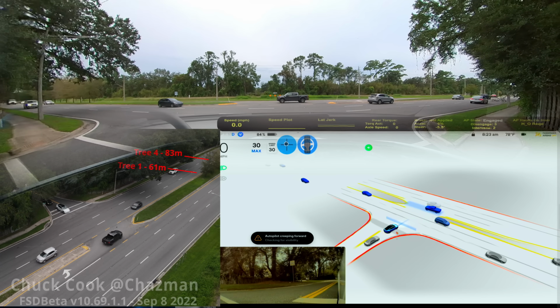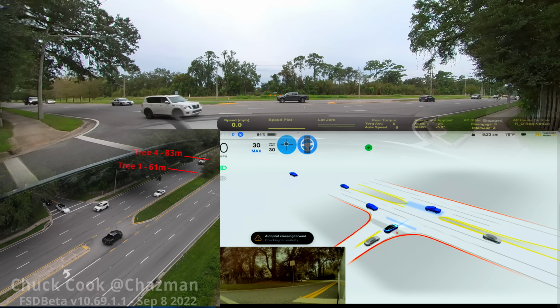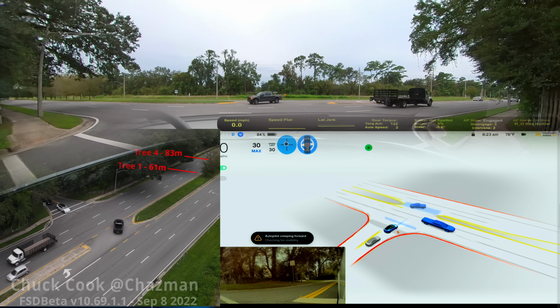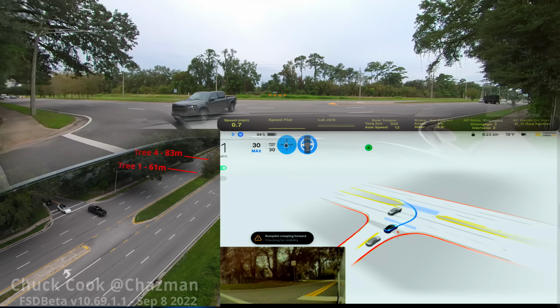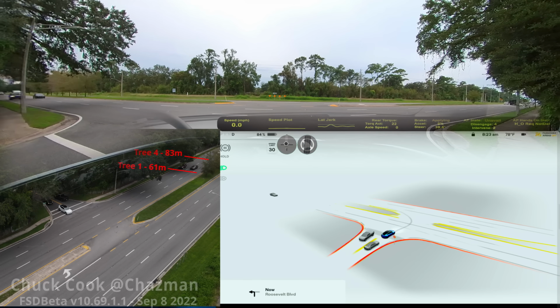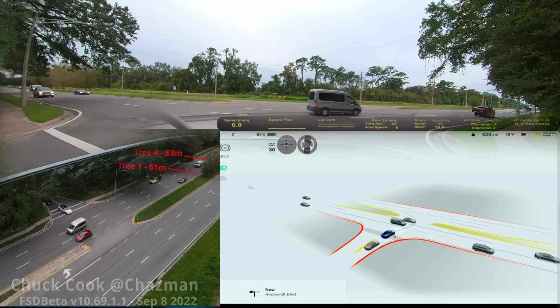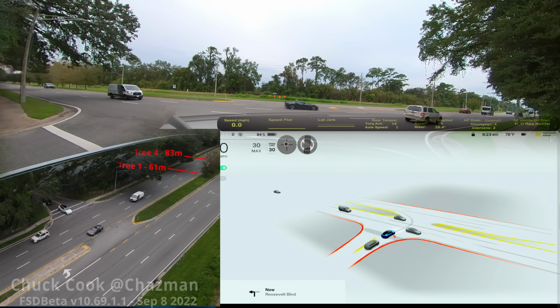This is a good scenario. We got lots. Now we have a small gap. It'll be interesting to see if it rolls it with the truck here. It should go right now if it wants to. It needs to go. It needs to commit. It couldn't. It needed to commit before it did for this traffic here in order for that to be successful.